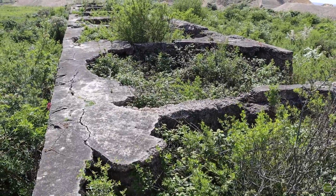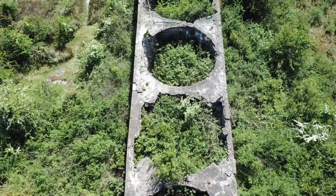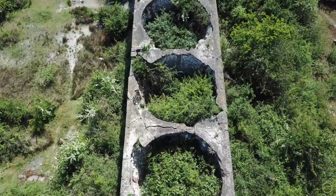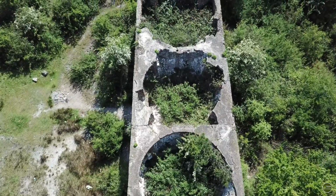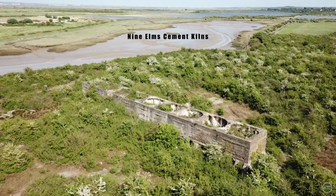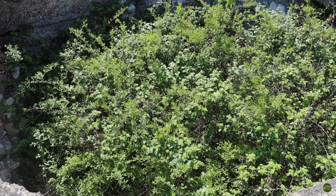Just to the east of Cliffe Fort is the Nine Elms cement kilns. We've just been in and had a little look around. Fascinating place. It looks even better from the air. So you can just see the circles where the, well, I guess the heat all came out and cement was fired. Do they fire cement? I guess they do, don't they? I don't know anything about cement production. But anyway, this is where it happened. Yeah, cool place.